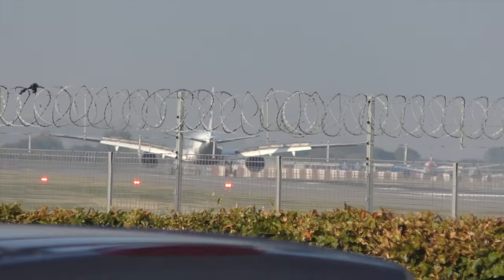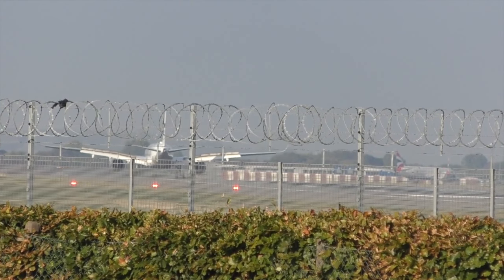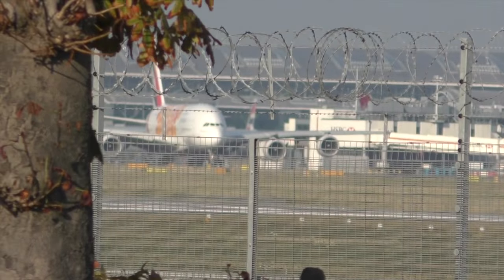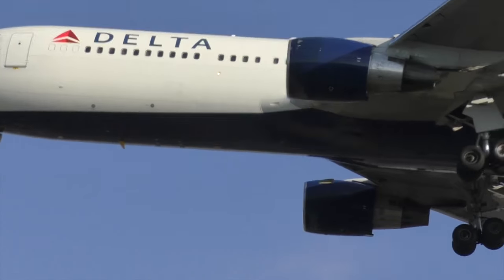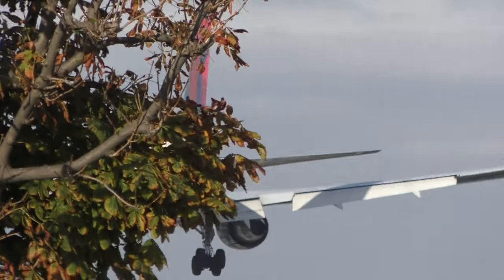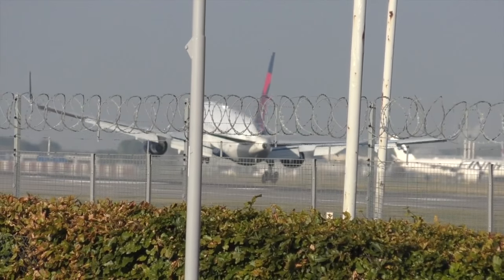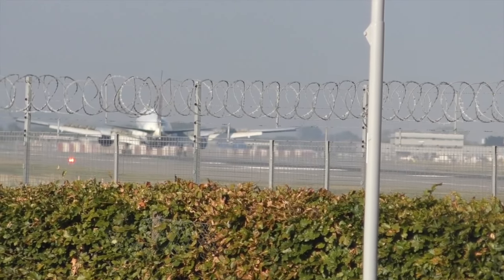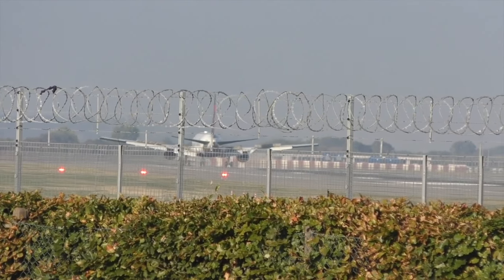It doesn't get a lot better than that, does it? Those sleek lines. Silky smooth landing. Aerodynamics to die for on that aircraft. What a stunning and beautiful aircraft. So another stunning landing there.